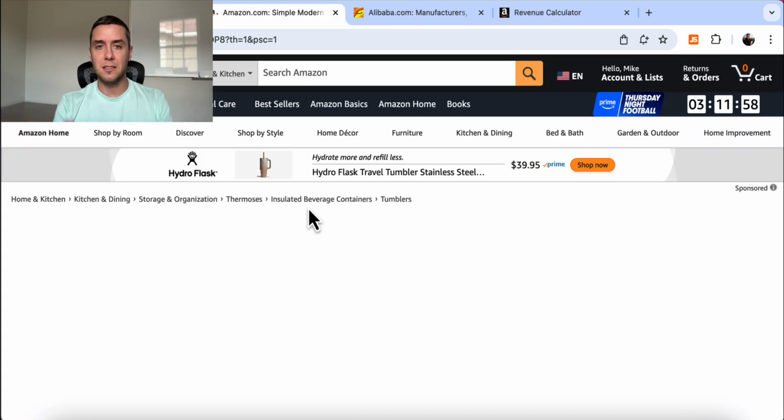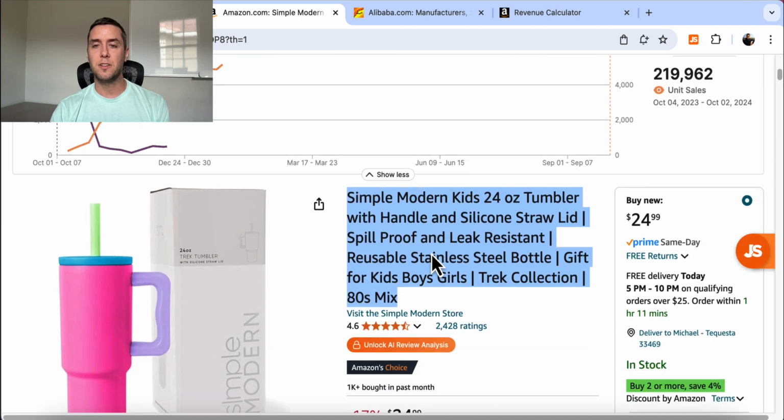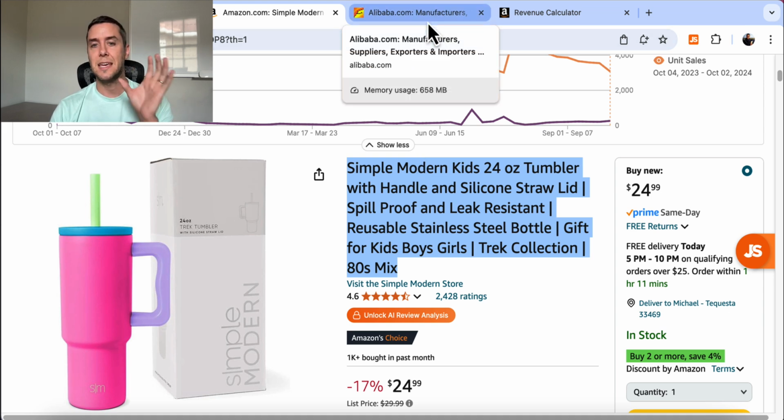So the product listing that we're gonna look at is this one. Simple Modern kids 24-ounce tumbler with handle and silicone straw lid, okay? So let's go ahead and find a product just like this and start sourcing it and making money with it.